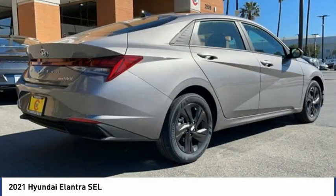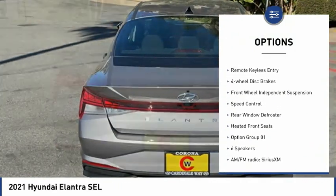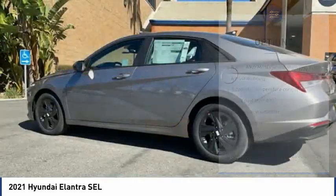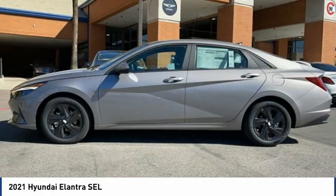Here are some of this vehicle's great options: electronic stability control, alloy wheels, brake assist, traction control, remote keyless entry, four-wheel disc brakes, front wheel independent suspension, speed control, rear window defroster, heated front seats.